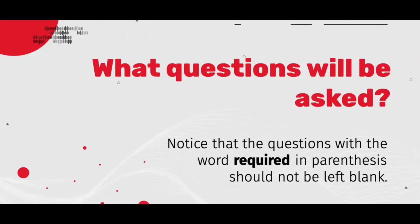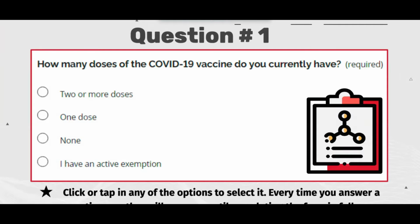Some of the questions that will be asked are required, marked in parentheses, and should not be left blank. Other ones might be optional. Here is what the first question would look like: How many doses of the COVID-19 vaccine do you currently have? This one is required, so you can go ahead and select any of the options that it gives you.